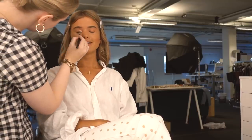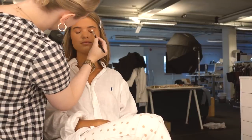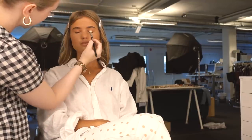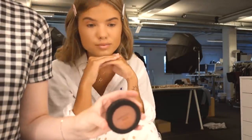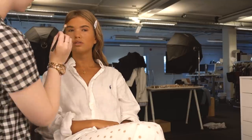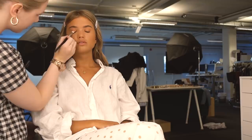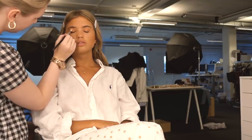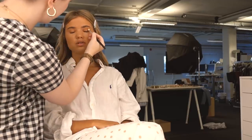Same blushes I used on her face, I used on her eyes to make her naturally a little bit pink, since we're all about the cute pink eyeshadow. And then I go in on the Soft Glam palette. I use Burnt Orange, Sienna, and Rustic from the Soft Glam palette by Anastasia, just on her outer corner to shade it in a little bit. She doesn't need a lot, but just to give a little more depth.